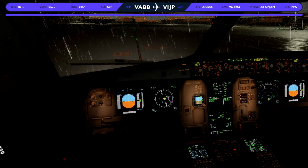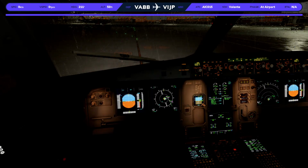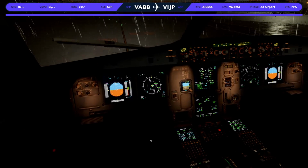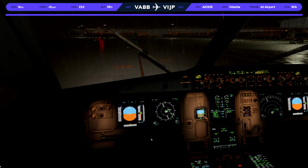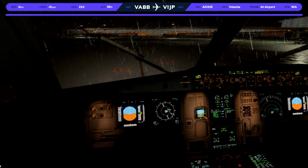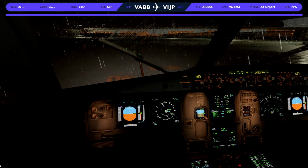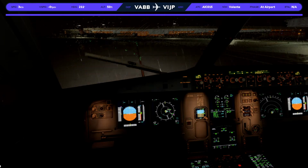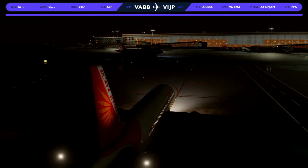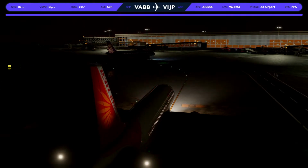Mumbai traffic, Air India 615, taxiing to runway 27. Orbit can go to max. 1, 2. Wait, check. The Vistara seems to be pushing back. So let's hold for him, I suppose.